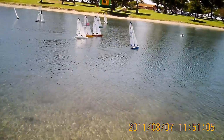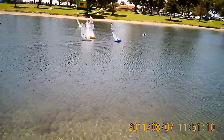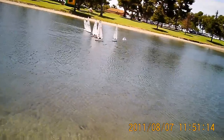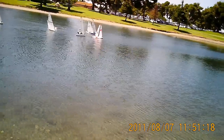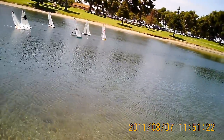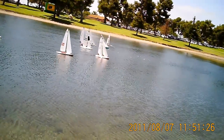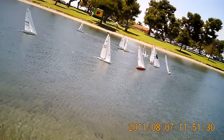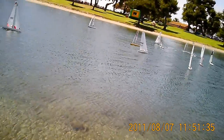I tacked to leeward of number 99. I'm kind of pinned there, so tactically that's not a good place to be. We're just barely going to make the weather mark, I think. No, we weren't. Things got very quiet. Again, some of the boats stood up. I used my momentum to tack over to port. Got some clear air. Got lucky there, actually. Got through and I got around the weather mark in fairly good shape.